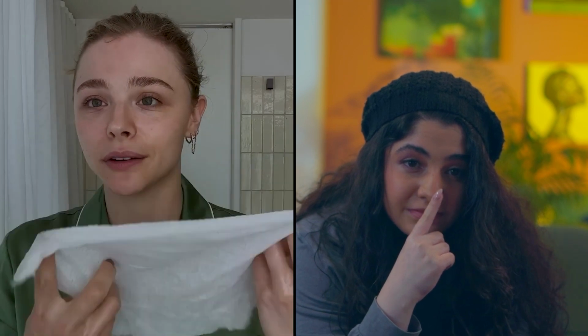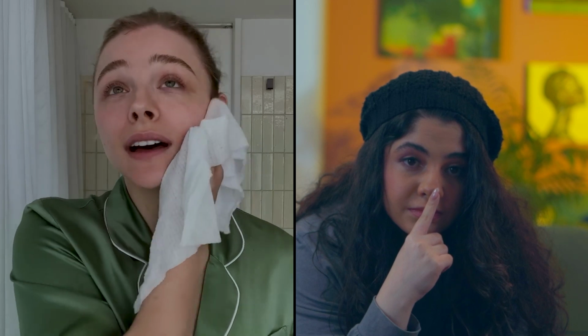I use these biodegradable, single-use face towels. Something I found was that my towels were really breaking me out, so no matter what I did, I could never get rid of these little pimples all over my cheeks. And I found out that they were both my towels and my pillowcases.